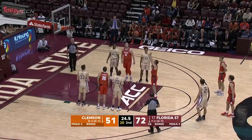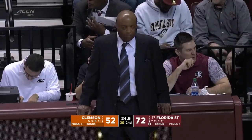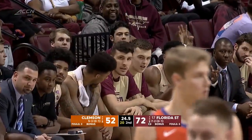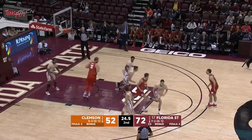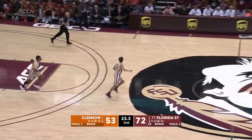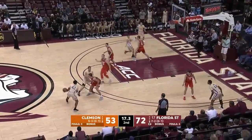Florida State has looked much more like themselves in the second half of this one. Leonard Hamilton has got to be pleased with the way his team has turned the corner with the new look lineup in the second half. And Clemson gets ready to take on South Carolina at home in a great rivalry game. Frank Martin's team, you talk about defense. This is great prep for the Gamecocks for sure.